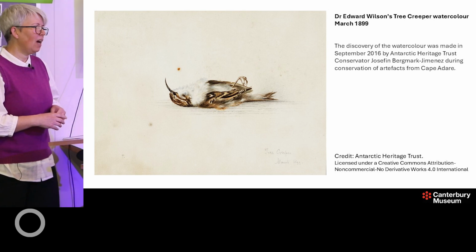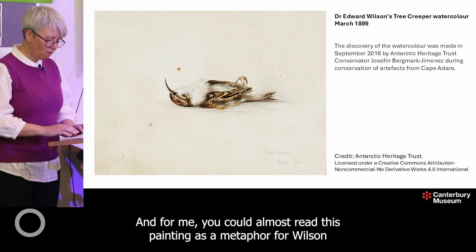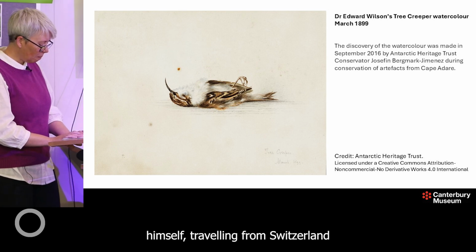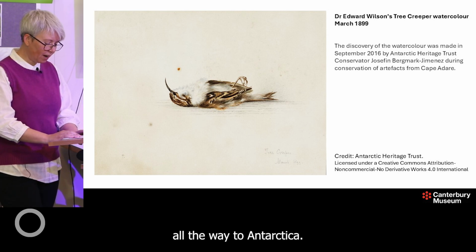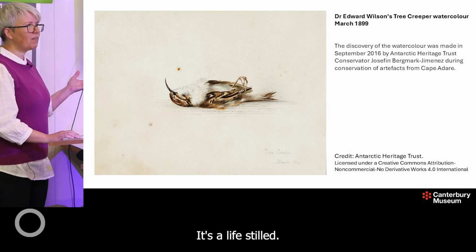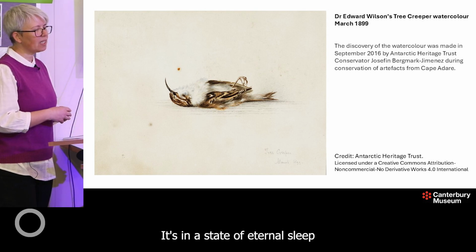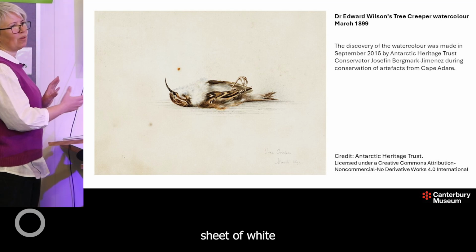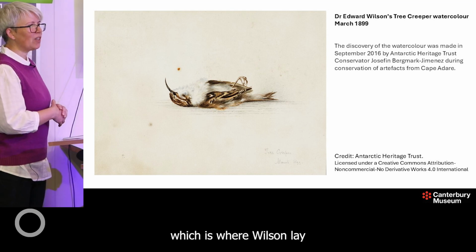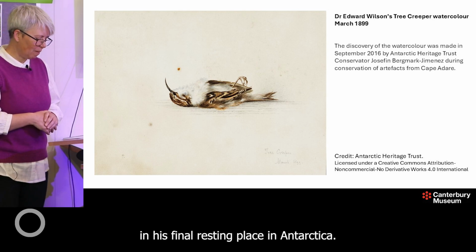The final thought that I'd just like to end with is looking at this painting and thinking about Wilson. For me, you could almost read this painting as a metaphor for Wilson himself, travelling from Switzerland all the way to Antarctica. It's a life stilled. It's in a state of eternal sleep, and it's on a sheet of white, which is where Wilson lay in his final resting place in Antarctica.